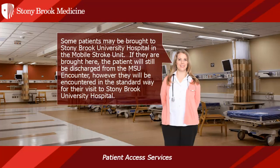Some patients may be brought to Stony Brook University Hospital in the Mobile Stroke Unit. If they are brought here, the patient will still be discharged from the MSU Encounter. However, they will be encountered in the standard way for their visit to Stony Brook University Hospital.